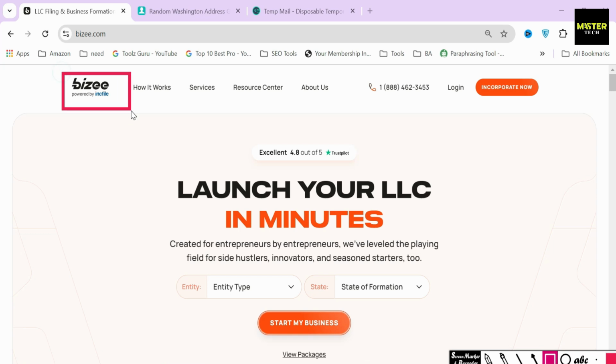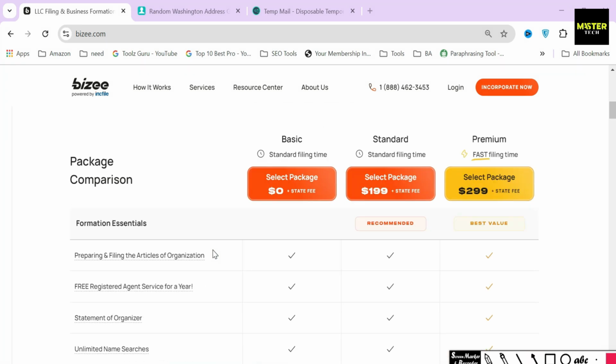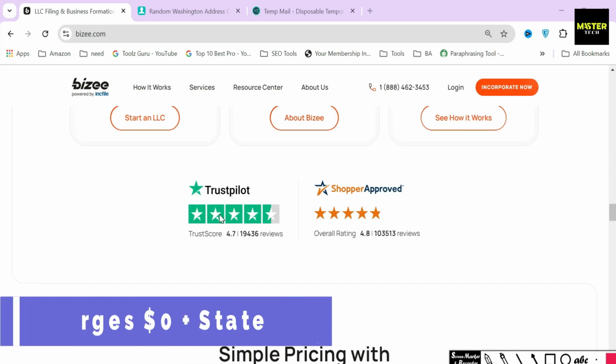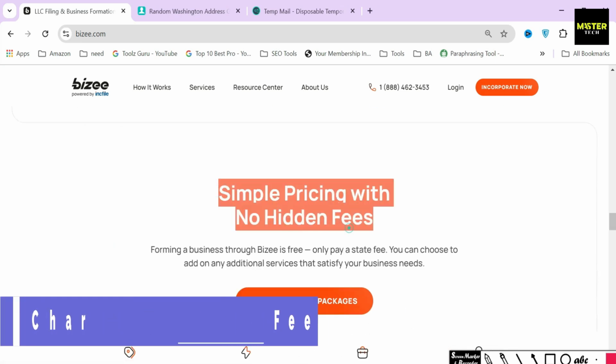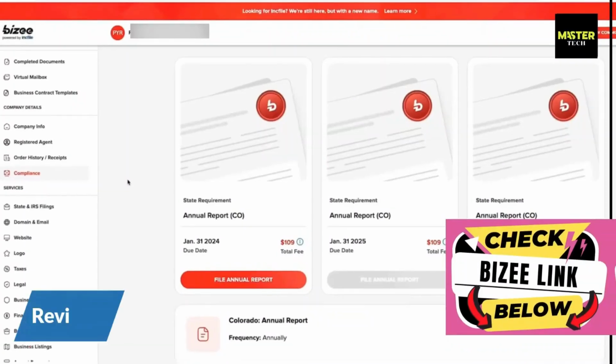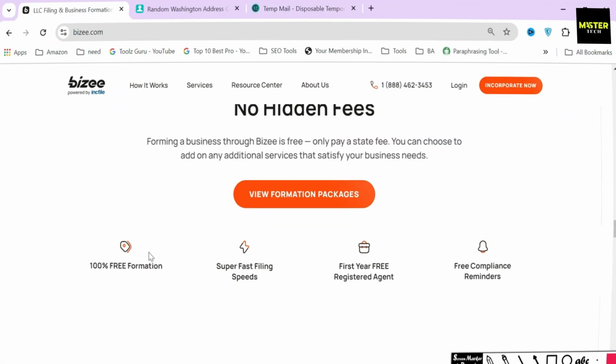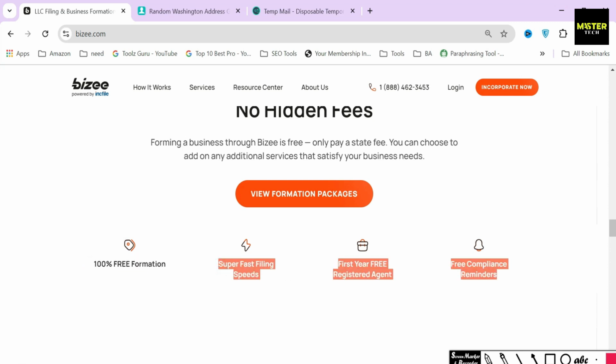I will use Bizee, which was formerly known as IncFile, to showcase the whole process of forming an LLC in the state of Washington. They are one of the best entity formation platforms in the market that charges $0 for their service, which no other company offers. I'm also going to show you what the back-end dashboard looks like post-purchase. Now let's start the process of forming an LLC.